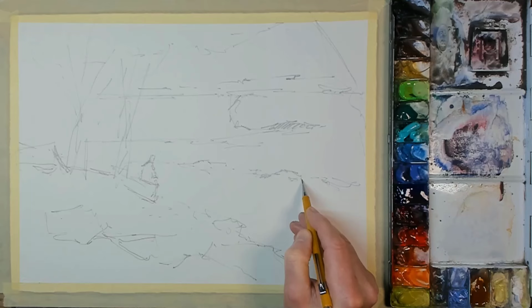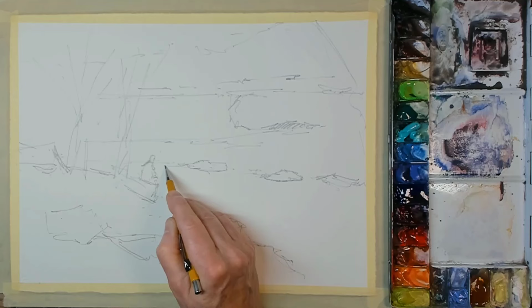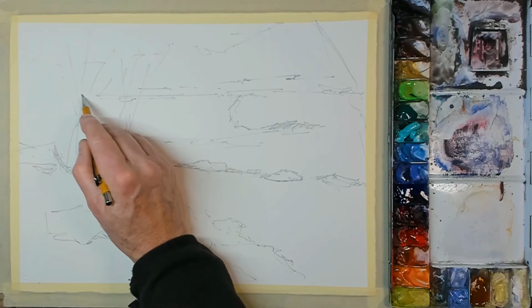Then the actual water's edge, the lighter rocks just adjacent to that water's edge, a few key boulders there, strengthen up that far side of the pool. And that's pretty much it for the drawing stage.